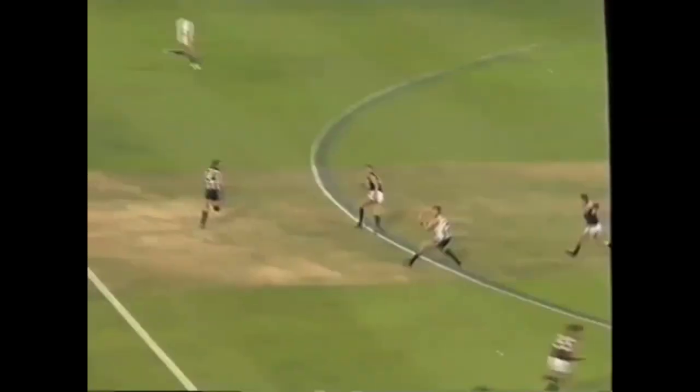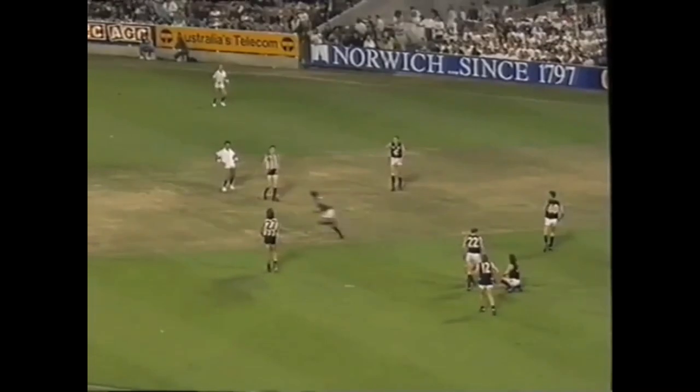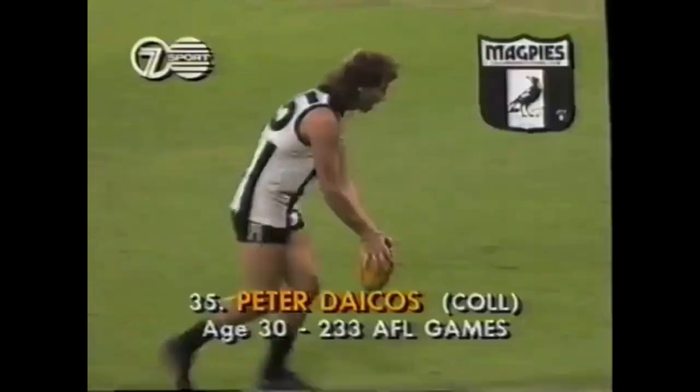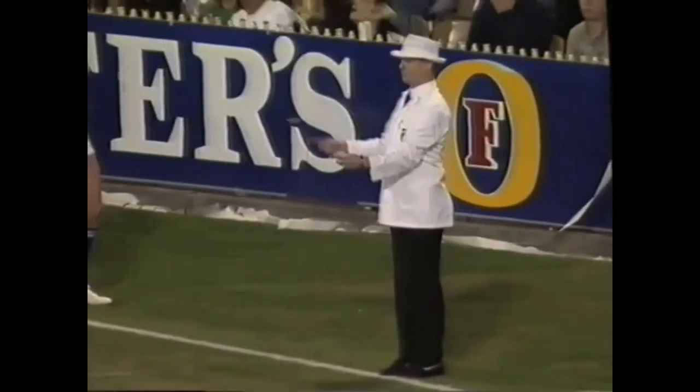Couldn't take it on the half by there, McEwen, but he backs out of trouble, shoots a long handball down to Daicos. He's in trouble, drops it. He tries to recover. In comes Rowe. He's trying to lend support. Daicos is howled, and the umpire said yes. Without Daicos with a chance to score. And there it is, Collingwood's third goal.